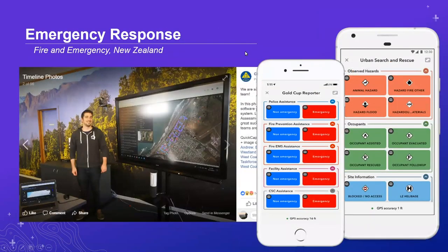Here's one from New Zealand. They're collecting information out in the street. So it's like an urban search and rescue. What do we have here? Maybe that's like a flooding incident. So they hit that big button.